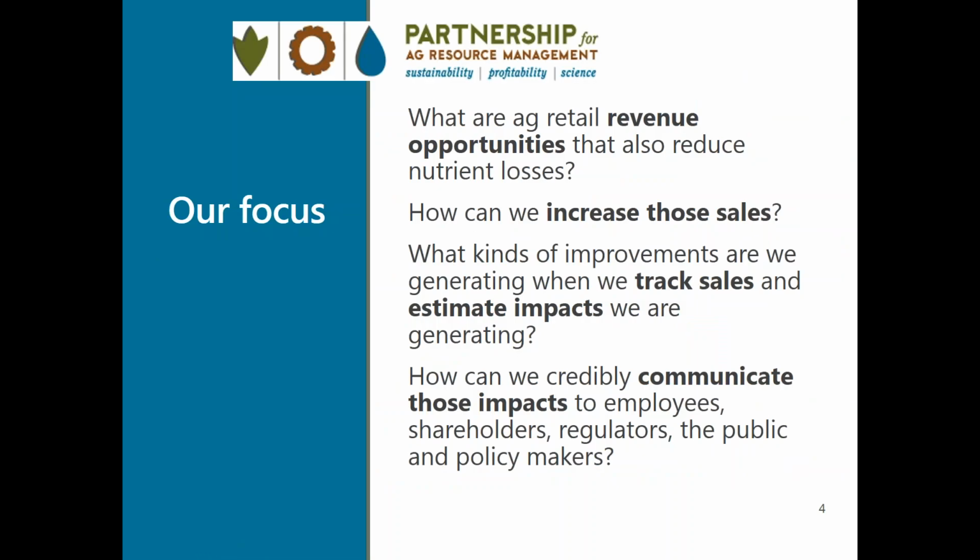So our objectives with the Partnership for Ag Resource Management project are to identify revenue opportunities for ag retailers that also help keep our valuable ag resources on cropland, to help promote those products and services, and then track sales through annual surveys and estimate reductions in losses of nutrients and other inputs that result from those sales. Then we report those sales data back to our participating ag retailers for their location and also show aggregated data for the state and the region.